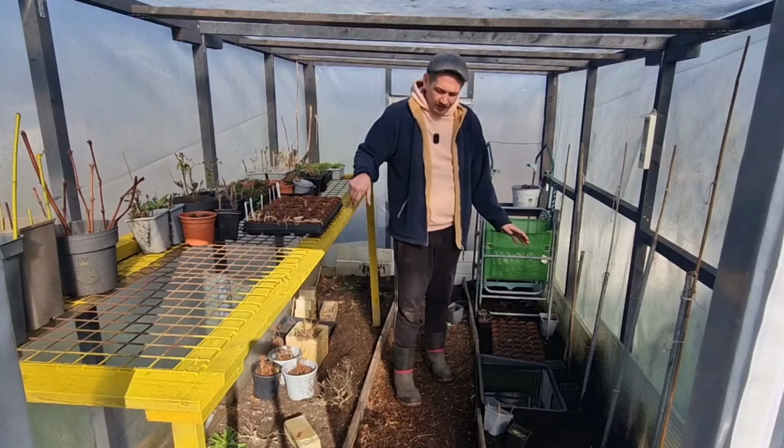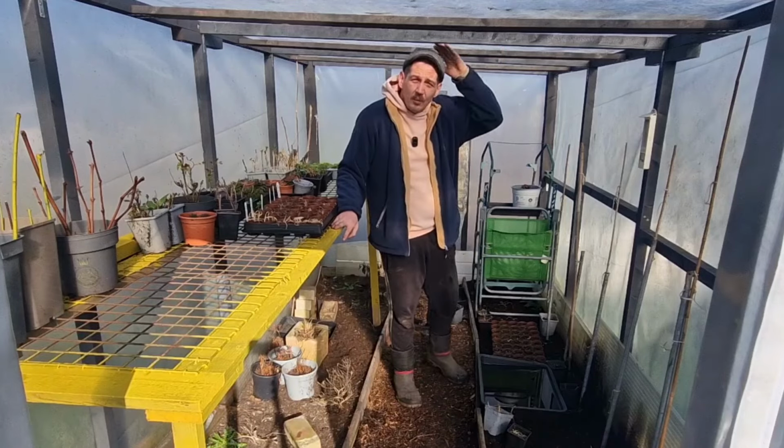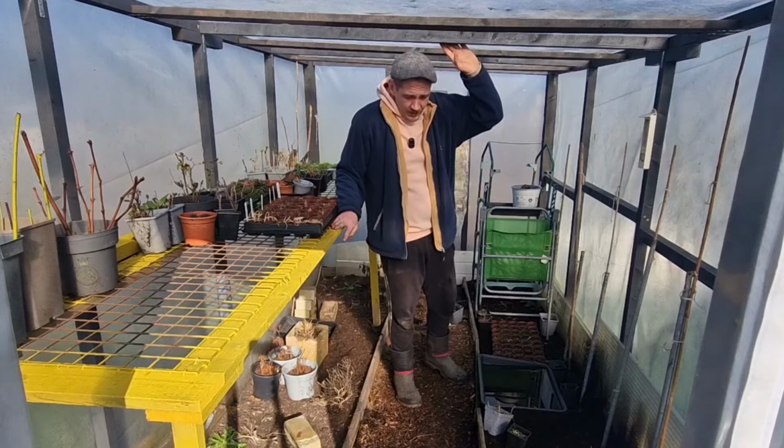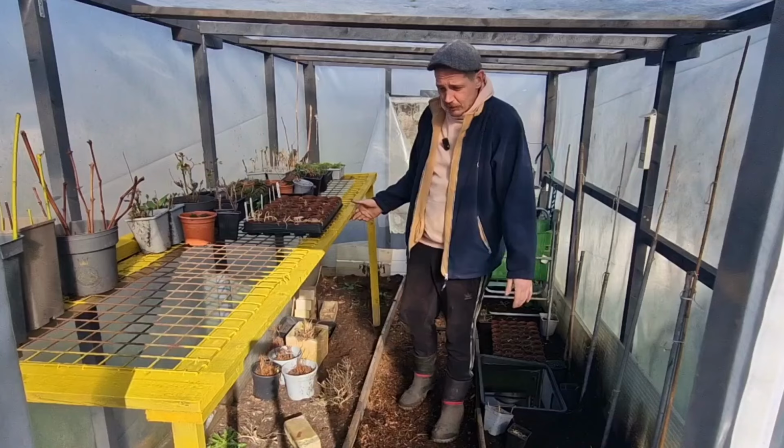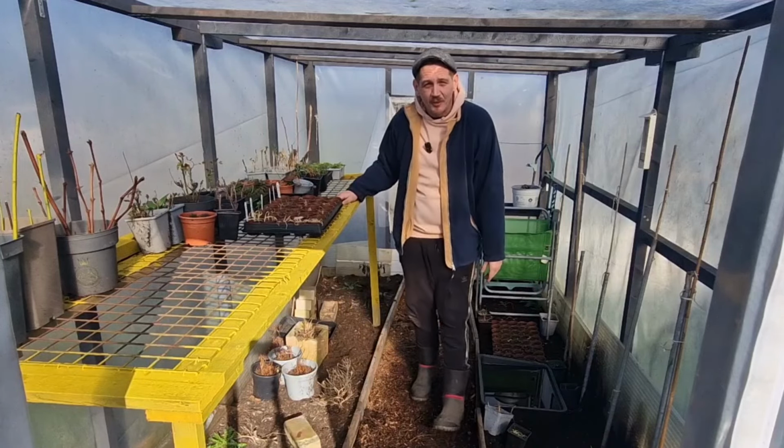But yeah, we really must give this a bit of a sort out. Now, I probably should have made this a little bit taller because I keep bumping my head on these battens, but hey ho, the build's already done. So come on, let's give this a good old sort out and then we can start sowing some seeds.